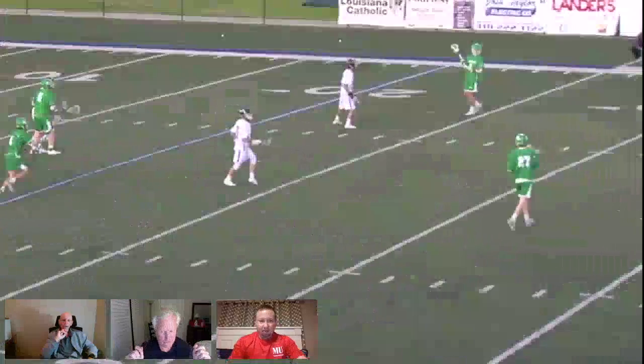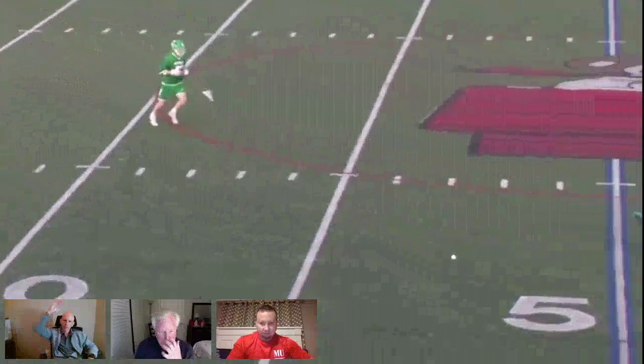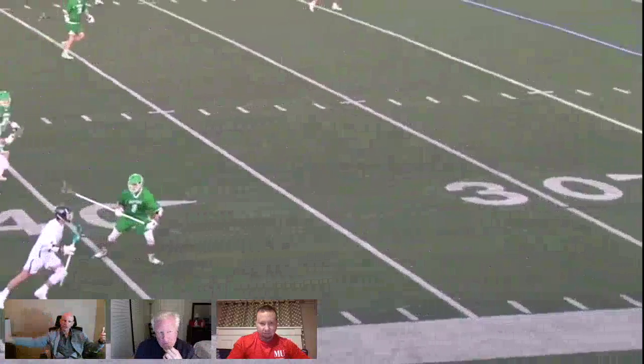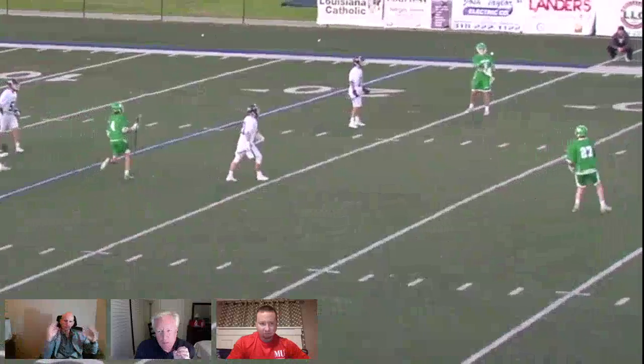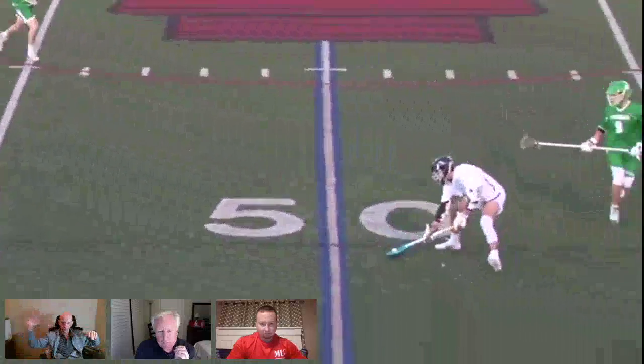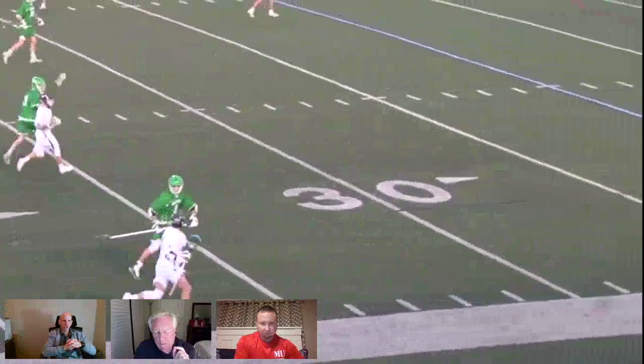Right. And Rob Wyman points out a good point, is you could say play on right here, and he gets a couple steps, play on's over. If he loses the ball, you've now clearly defined that penalty is over, and now he's on his own. So that would work too.